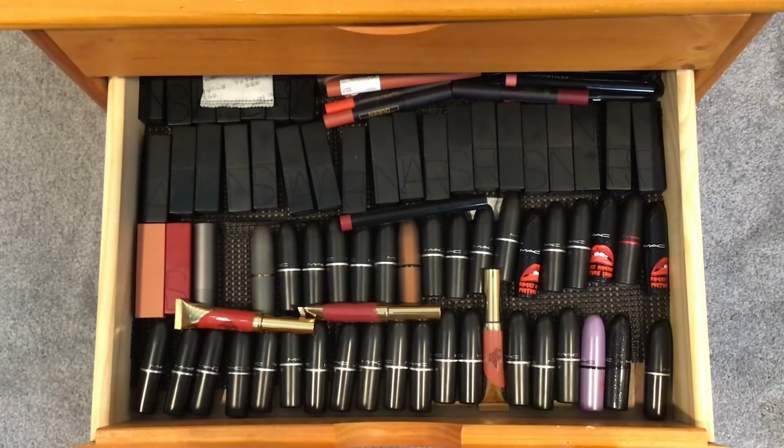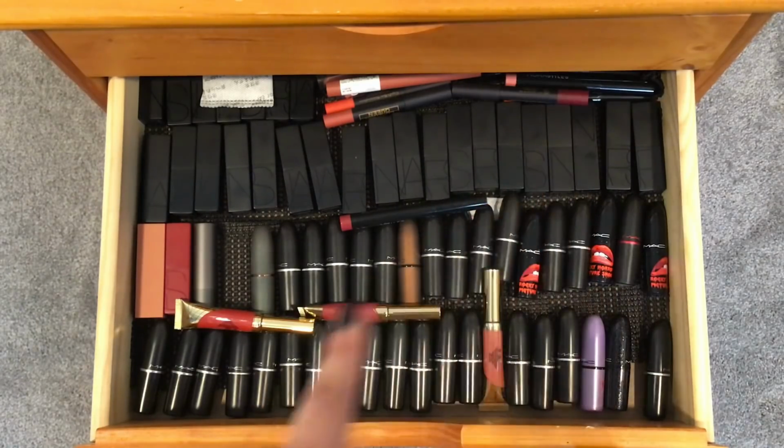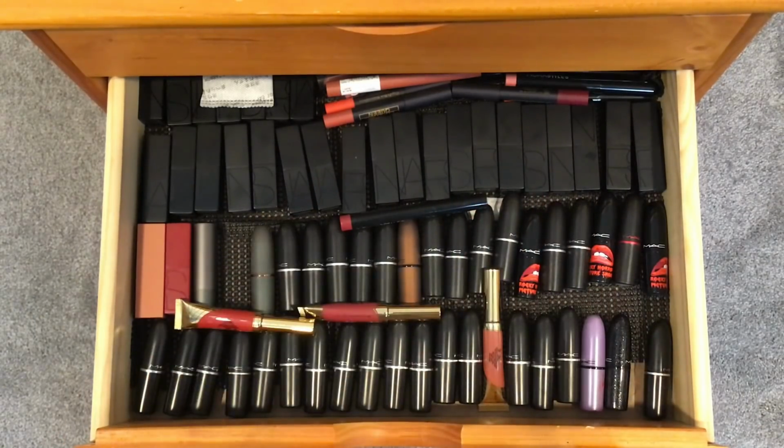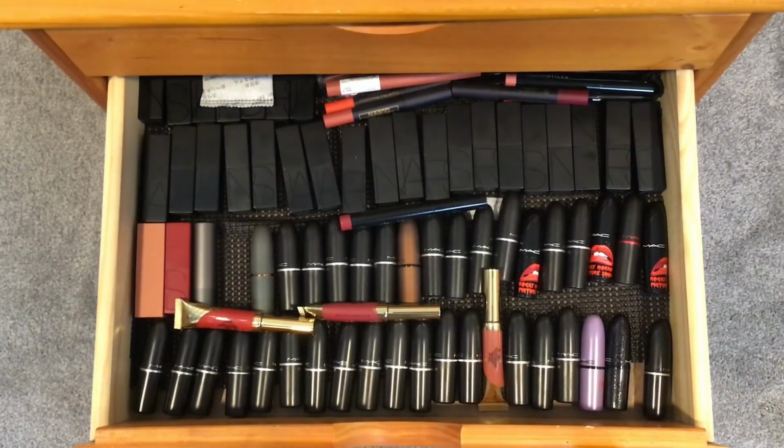This is not because I am buying lipsticks. I can tell you right now, 1, 2, 3, 4, 5. Just in this drawer alone, 5 of them were, here's another one, 6. Were all gifted to me for Christmas or for my birthday. So this is not because I'm buying lipsticks, you guys. I'm going through this like crazy. I don't want to buy any more lipsticks.